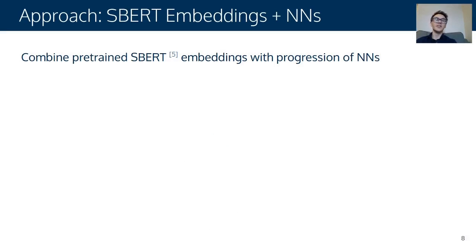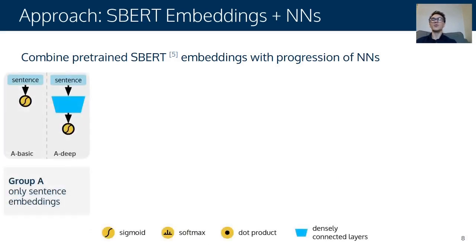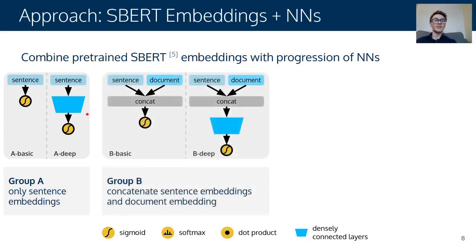Next, we'll look at combining deep pre-trained sentence embeddings, Sentence-BERT in particular, with a progression of neural networks. And we consider three groups of neural network architectures. In Group A, the only input to the network is the sentence embedding, and it's passed through an optional densely connected layer. So we have a basic version with no hidden layer, and a deep version with densely connected layers.